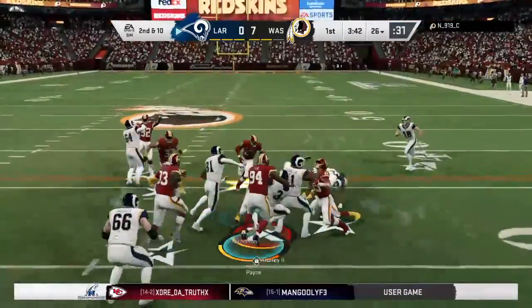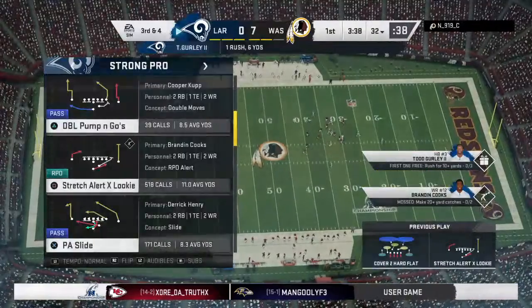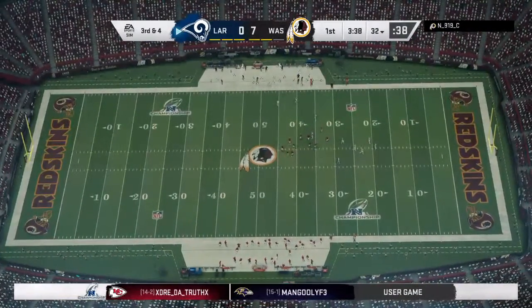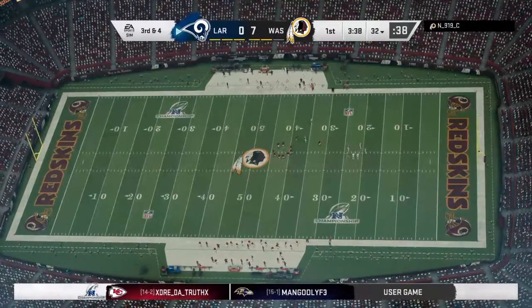Here's the first carry now for Todd Gurley. A quick burst there, and he nicely bit off a pretty decent gain. The tackle made by Monte Nicholson. It's a gain of 6, and it's 3rd down.